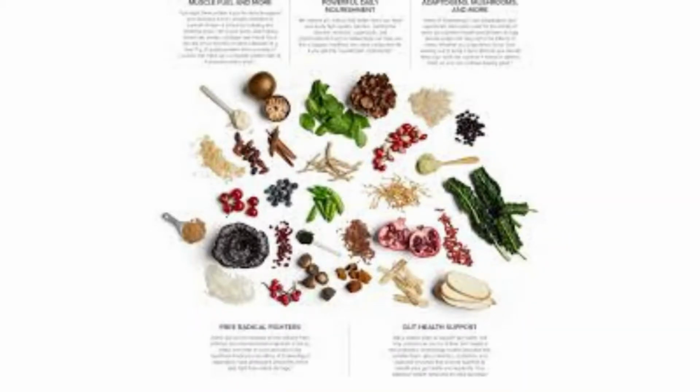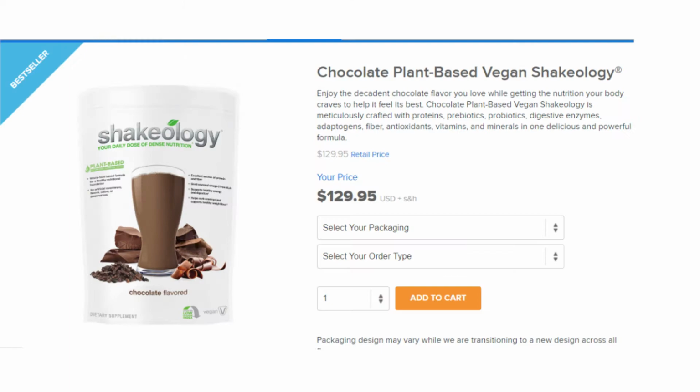Now let's look at the Shakeology. The Shakeology is one of the better known brands out there. There's also all kinds of different flavors that you can choose from. The ingredients are not organic and it is somewhat pricey at $130 for 1,230 grams. However, it does contain an impressive array of superfoods.